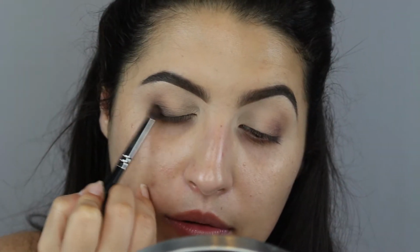Now I'm dragging it a little bit along the lash line, kind of like smudging it in there, only toward half of the eye, not passing the pupil.